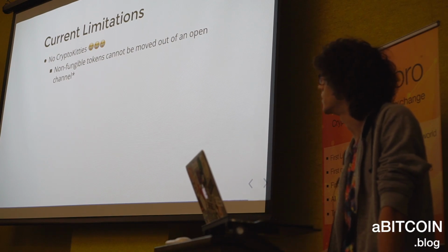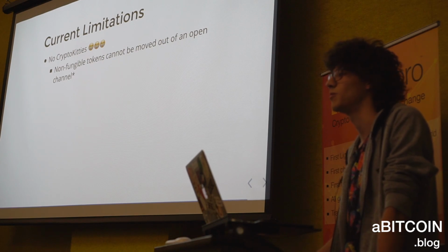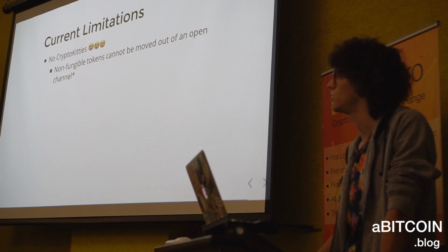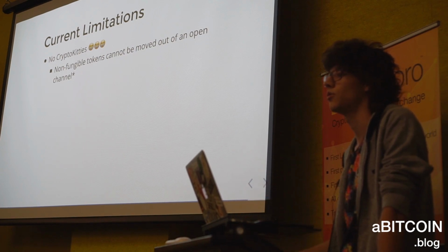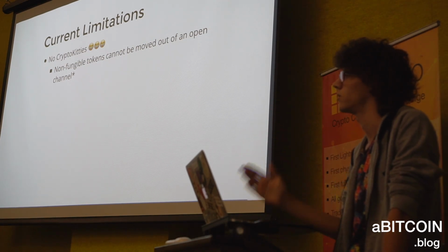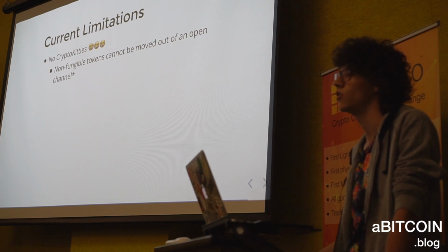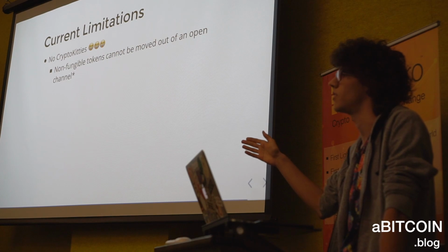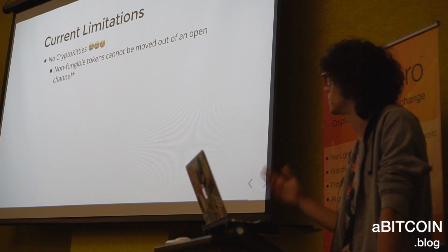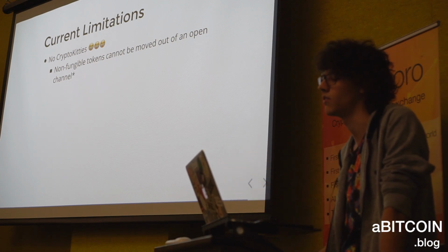First, a huge limitation is that we cannot do non-fungible tokens. You can do non-fungible tokens on RGB, but you cannot route them through the Lightning Network. Even on the Bitcoin Lightning Network, you are not taking Bitcoins out of the channel. It's still the same Bitcoin that bounces back and forth between the two peers. But since Bitcoin is fungible, you don't care if the final receiver receives this specific Satoshi or some other Satoshis. With a non-fungible token, you actually care.